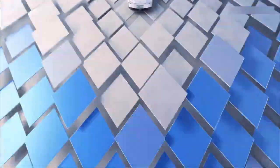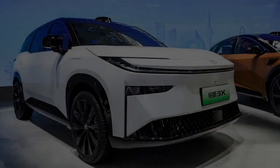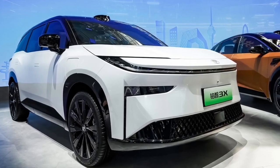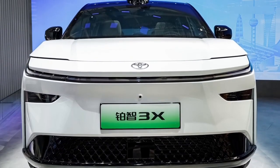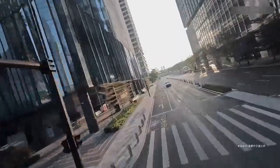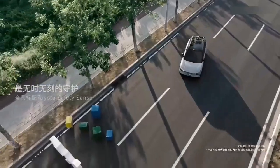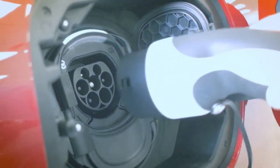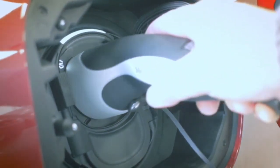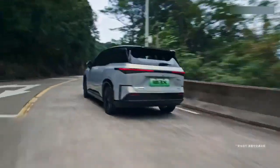The motor is paired with a lithium iron phosphate (LFP) battery, which comes in three capacities: 50.03 kilowatt-hours, 58.37 kilowatt-hours, and 67.92 kilowatt-hours. These battery options provide ranges of 430 kilometers, 520 kilometers, and 610 kilometers respectively, based on the CLTC test cycle. The SUV supports fast charging, allowing the battery to charge from 30% to 80% in just 24 minutes, making it highly convenient for daily use and long-distance travel.